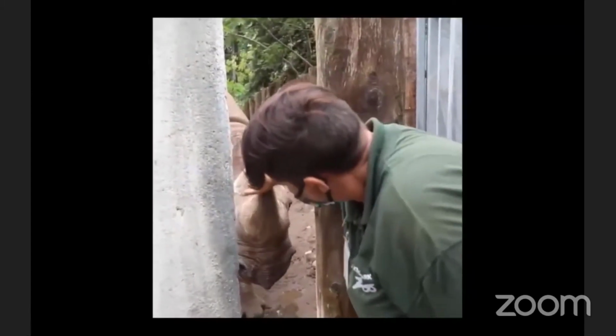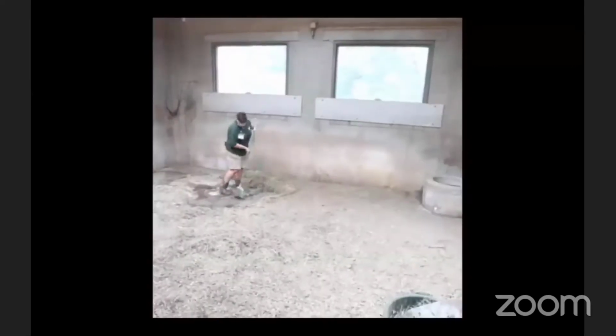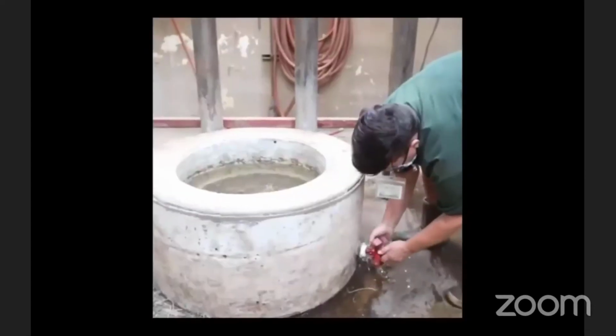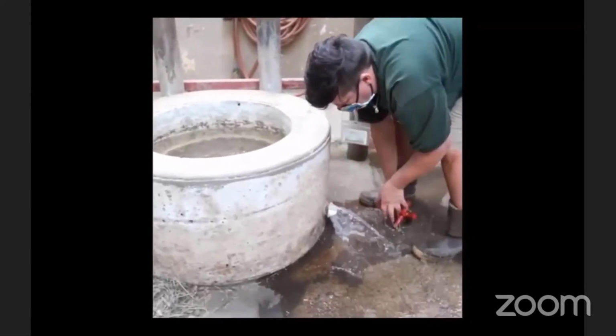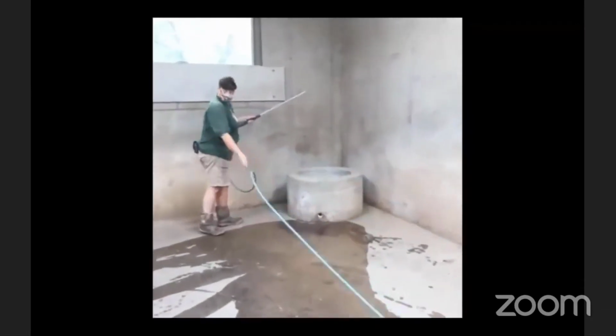And then, after they're out, we clean our barn. So that involves power washing the stalls, flipping wood chips, draining and refilling their water bowls, and then disinfecting them with a disinfectant.